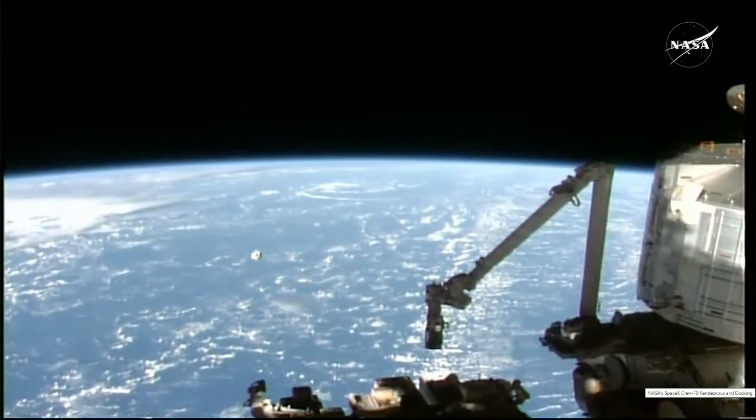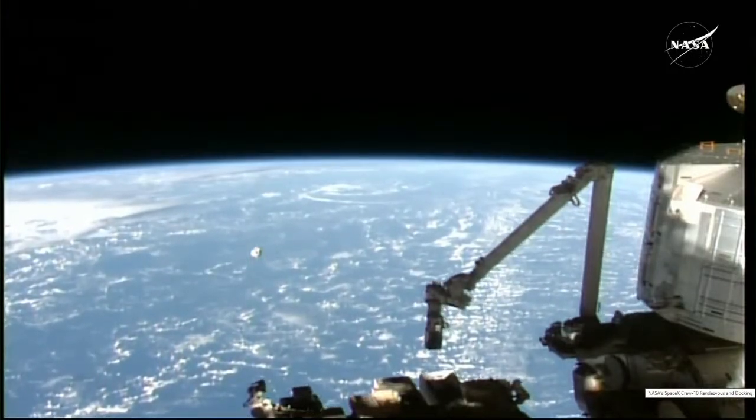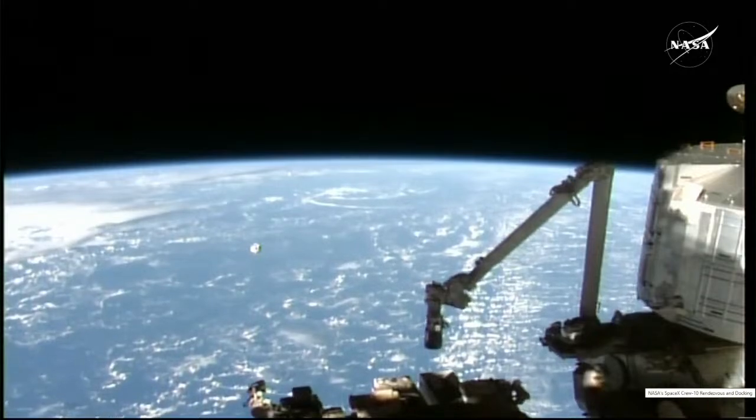And Houston Station on the big loop, I can confirm I have good centerline camera. Station looks beautiful. Houston copies.